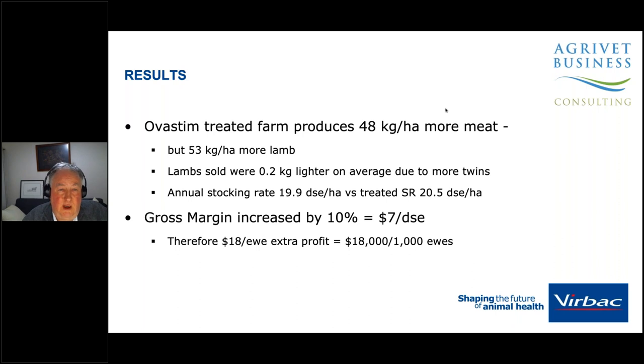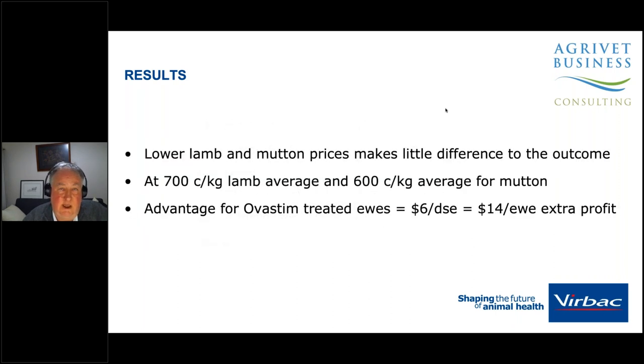Testing this for sensitivity makes very little difference to the outcome. At 700 cents for lamb, which some pundits are saying it could be as low as for the average this year, I tend to disagree, and 600 cents for mutton, the advantage for the overstim treated ewes was still significant at $6 per DSE or $14 per ewe extra profit. So whichever way you cut it, it's going to be profitable. You'd have to get to extremely low lamb values for this not to be very profitable.